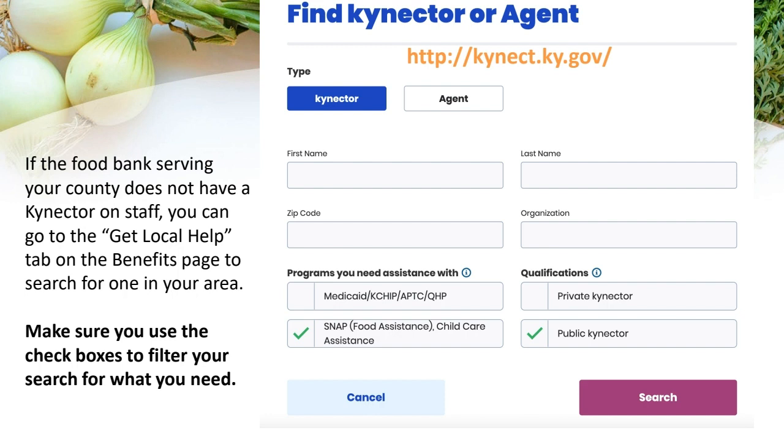So for instance, we can only do SNAP assistance and childcare assistance. So if someone needs help with Medicaid and they don't sort by that and they call us, we can't help them with that. You also want to look for a public connector.